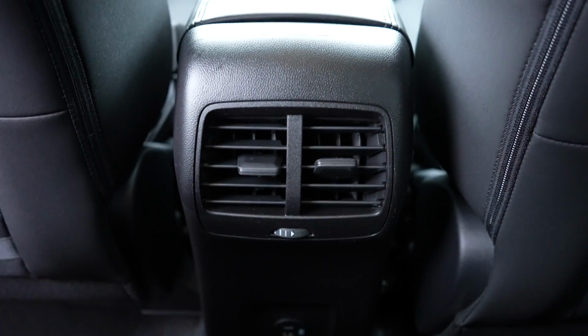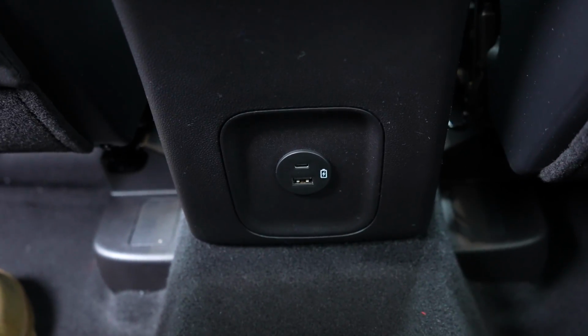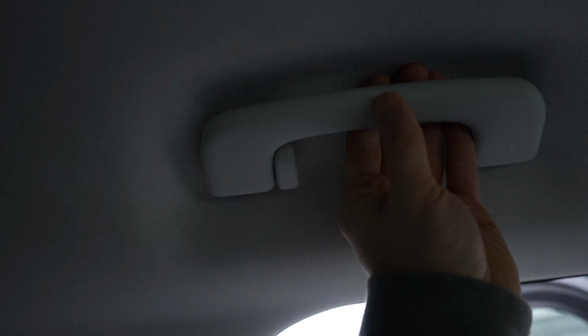Your rear HVAC vents are going to be right here. Below that, you're going to have a USB-C and USB outlet. Up top on the headliner, you're going to have your LED dome map lights, and your integrated hanger hooks and grab handles are going to be on the sides of the headliner.